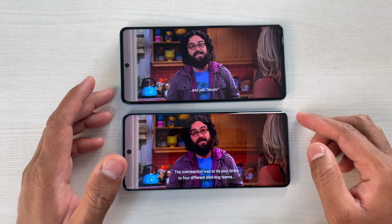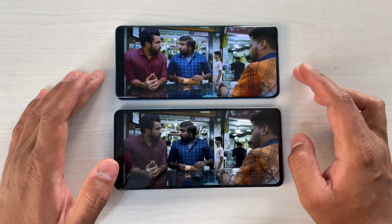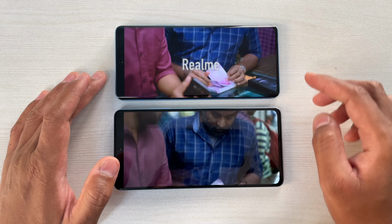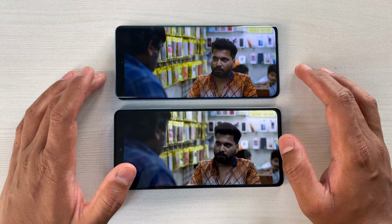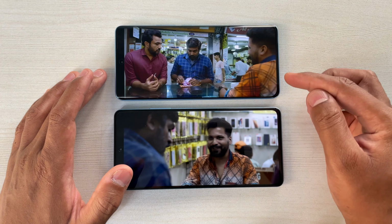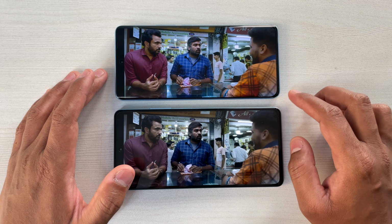Now let's play one sample from Prime Videos as well. So here is one sample from Prime Videos, and you can see that this Realme 10 Pro Plus has boosted colors, plus it has better detailing as well. Okay, both are actually at 1080p, but I can tell you that detailing is better on Realme 10 Pro. So if you like boosted colors, really fine detailing, then Realme 10 Pro is the display for you.